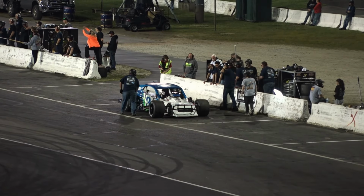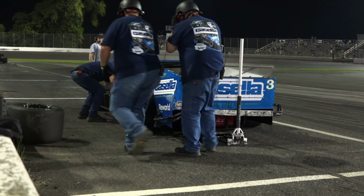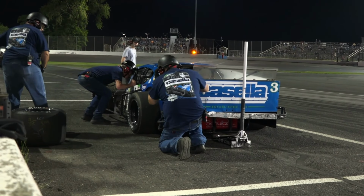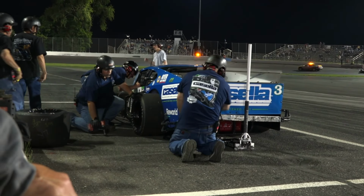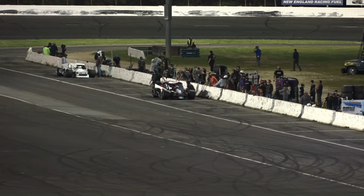Bonzi, you got anything happening up your end? Yeah, I got Wesley Prucker over here. Car is loose. Back end tries to go around on that 23 car. They're coming down pit road. They're checking the air pressures. They might be taking a little bit of air out of the right rear tire.